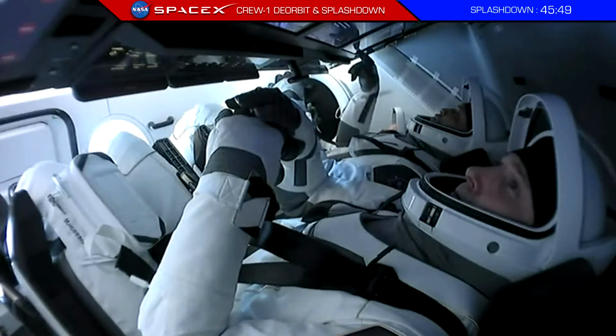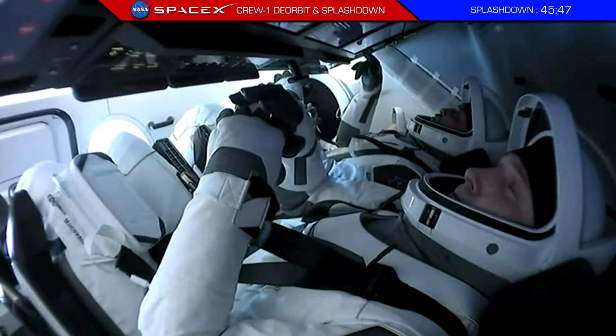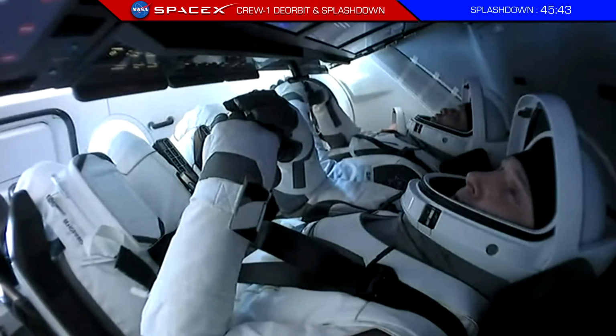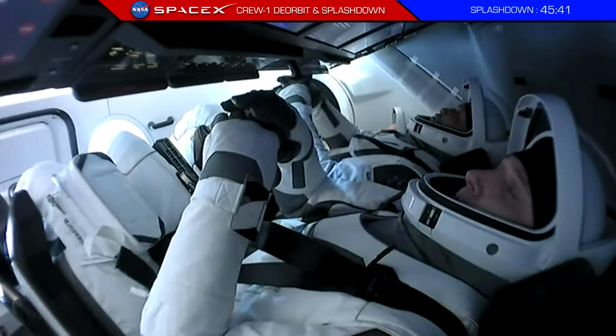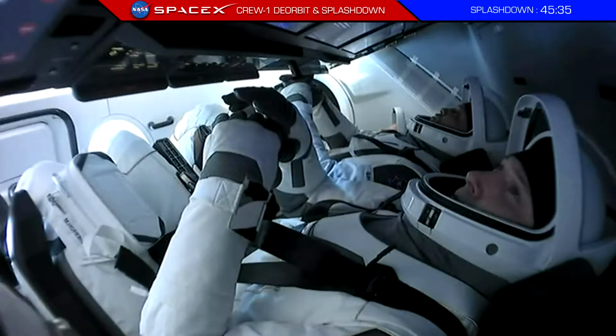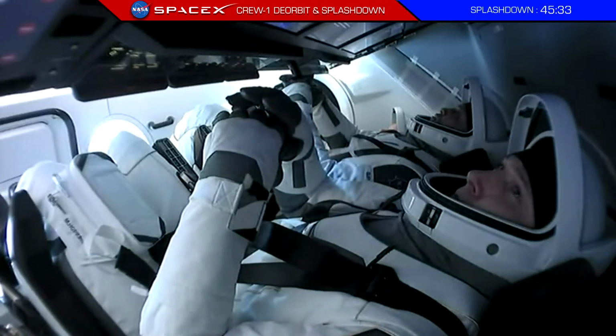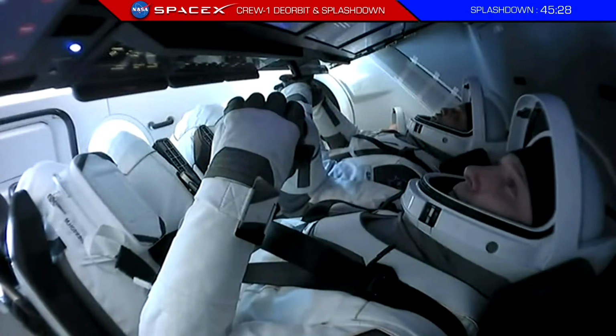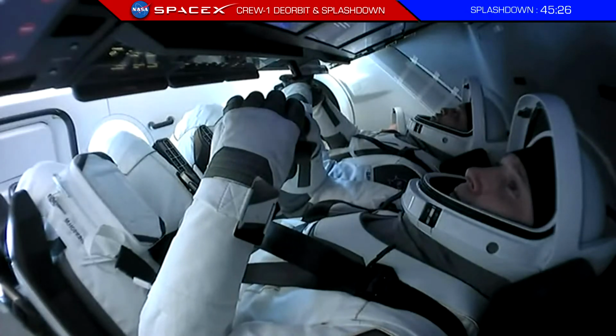But ahead of all of that, we also have the WB-57 aircraft from Ellington Field in Houston, Texas, that is in position, and we will be awaiting views from the aircraft once Crew Dragon begins its re-entry into Earth's atmosphere. There's a thermal imaging camera on the aircraft that we hope to get some views from.